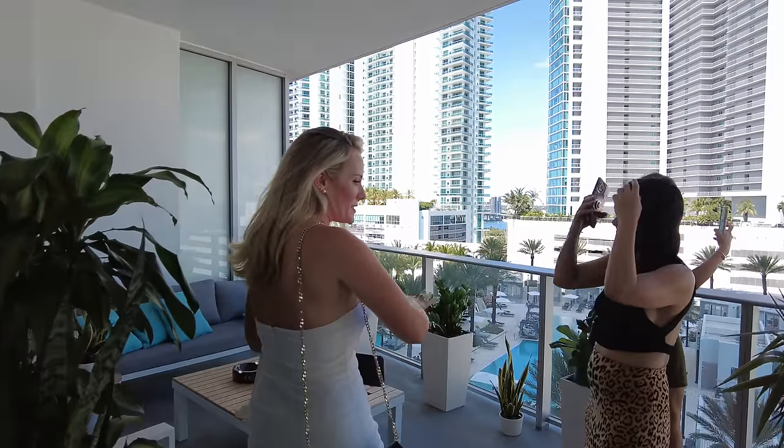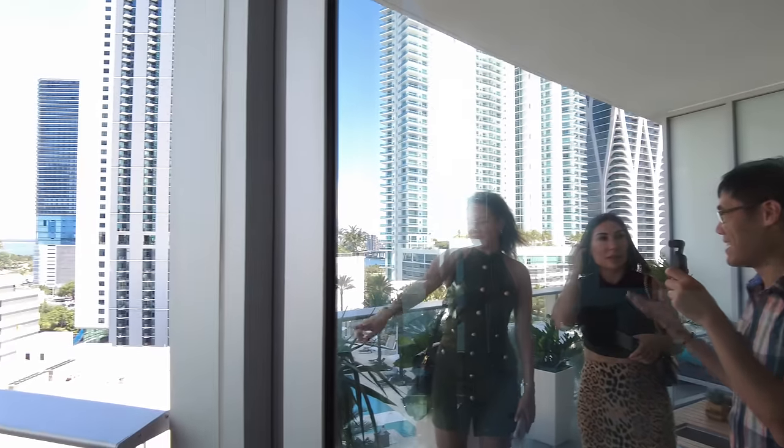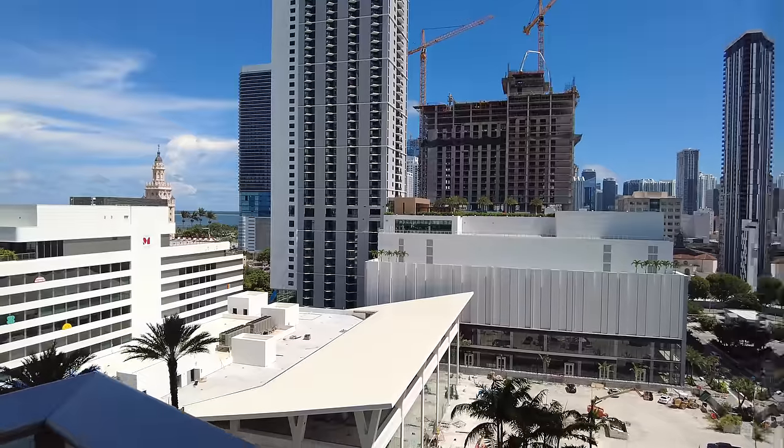This is so nice. Yeah. And it comes fully furnished. The art is not included. Of course. That alone will probably be a lot of money.